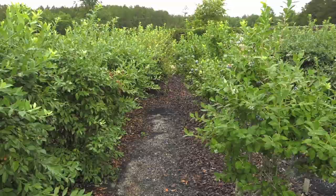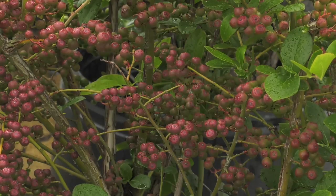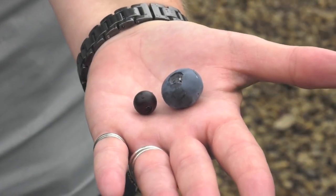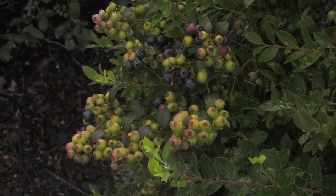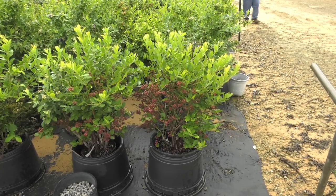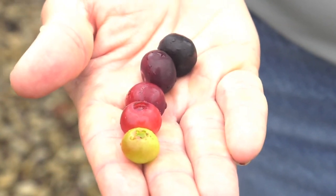Since these plants are designed for home use, there are many different varieties to choose from, ranging in size and the color of the fruit. We're looking at plant material that's anywhere from very tiny, small foliage, has a smaller berry, up to a very large quarter-sized berry, more of a traditional foliage. We also have a variety of different types of fruit color, so you can get something from a glossy black fruit all the way to that powder blue fruit that's more traditional.